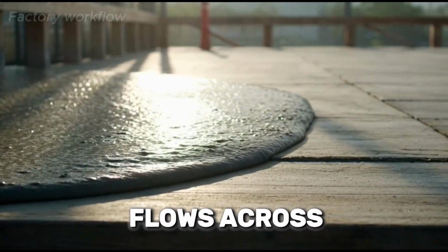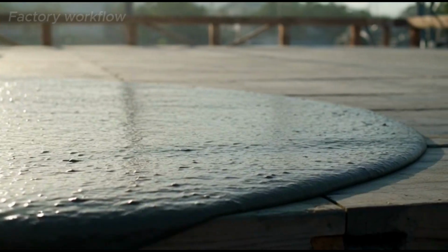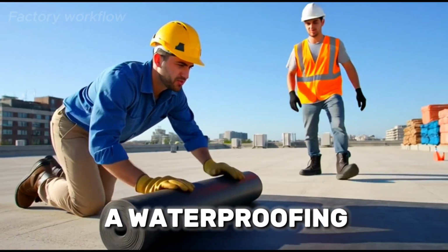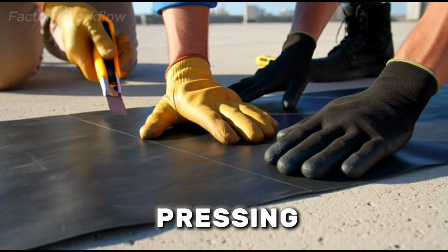Wet concrete flows across the deck like a slow river. Workers install a waterproofing membrane. Hold it steady while I cut. Looks good. Pressing it down now.